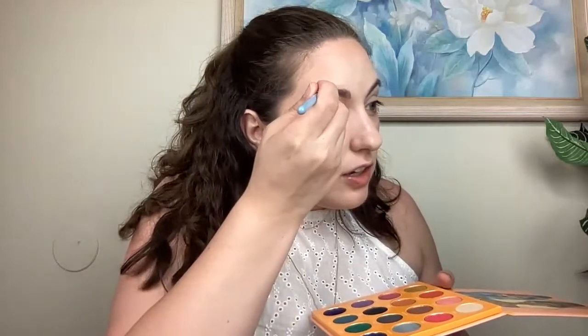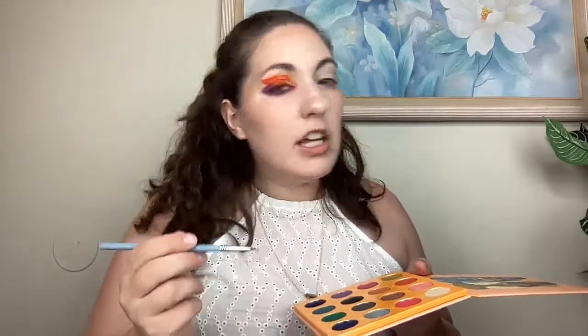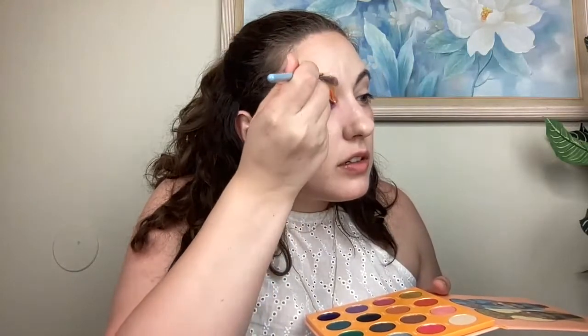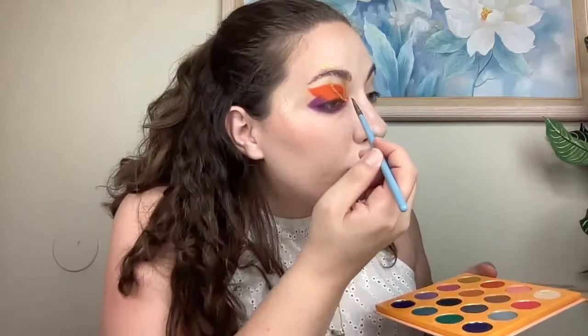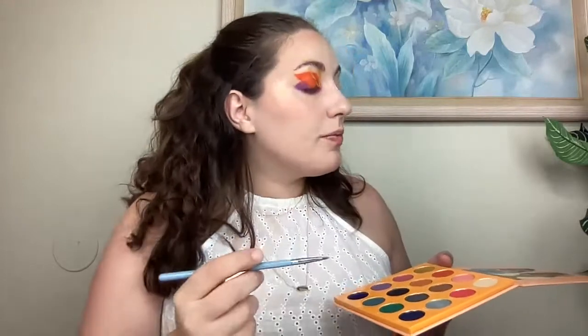I wonder if this is literally just glue. And they call it lid lockup to try to make it into a cosmetic product. But it's actually glue. I don't know, but that's what it does. It glues down my eyeshadow like crazy. So fast, so strong. Wow.